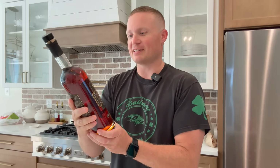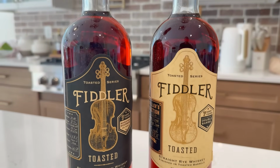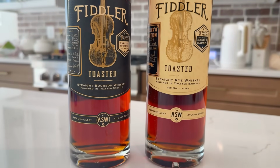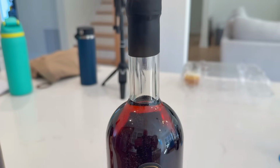Okay, so bottles, liquid inside. It looks pretty dark. I'm pretty excited to try it. It's coming in at 7 years old. This is also a wheated toasted bourbon. It says 45% wheat on the front, batch 25-002.